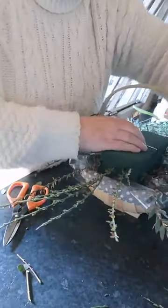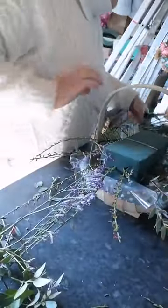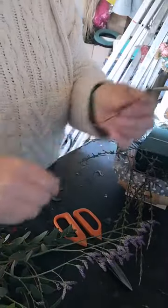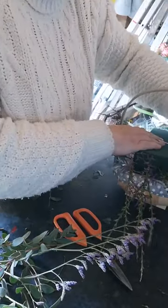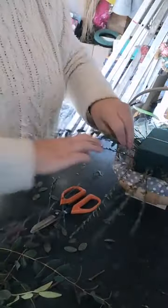I've just cut loads of small pieces off a larger piece I had. So we'll use some of these again for around the edge. And you just strip everything that goes into the oasis. Obviously you strip, you don't want any of the leaves going in, and then a nice sharp diagonal cut.